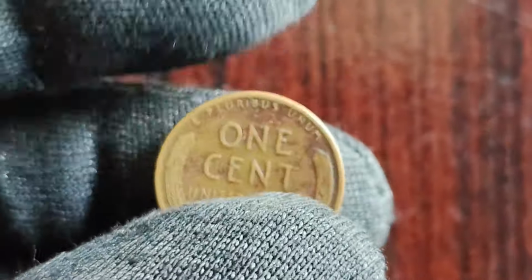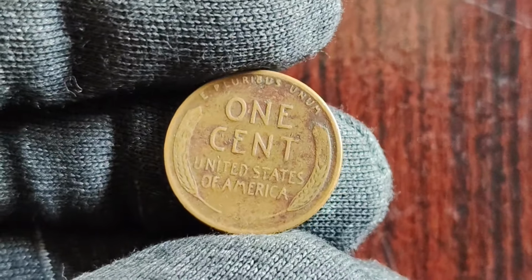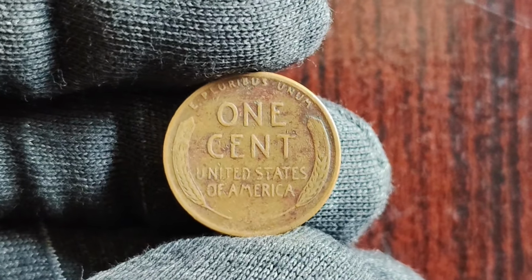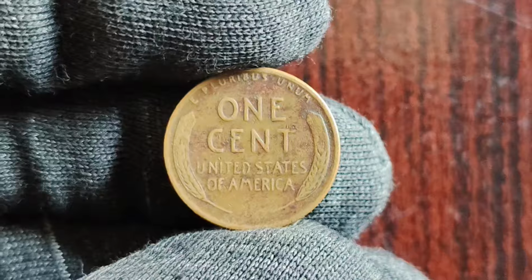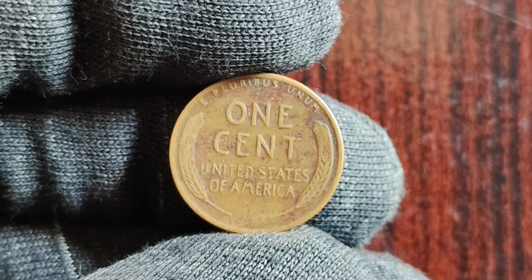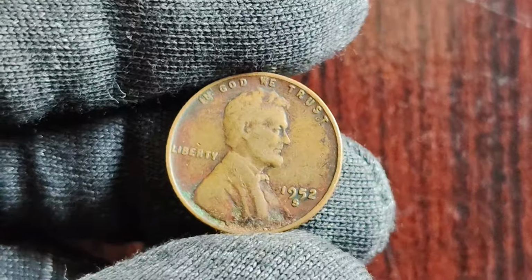So, how can you find a valuable 1952 Lincoln penny? The key is to check your change. While it may not be common, these pennies can still be found in circulation. When searching, look for coins that show minimal wear, strong details, and good luster.